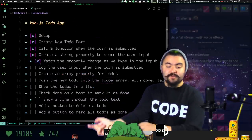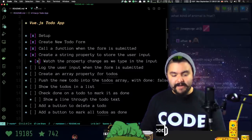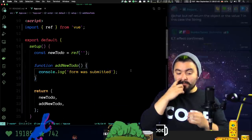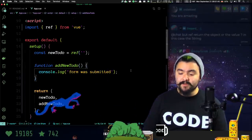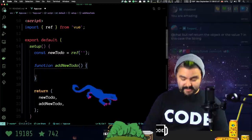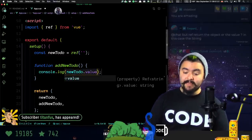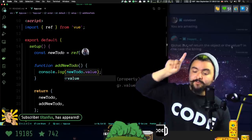Right now, log the user input when the form is submitted. So right now, in our submitted function, we're just saying form was submitted. But let's say I want to show what the user actually typed into that box. In this case, we're going to log newTodo.value. And this is actually extremely relevant to what Frappar just asked.